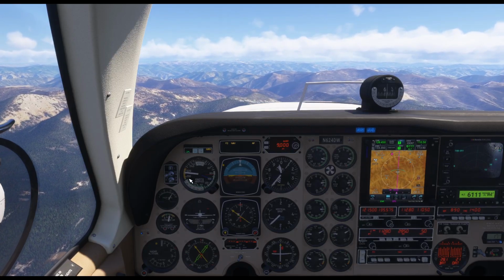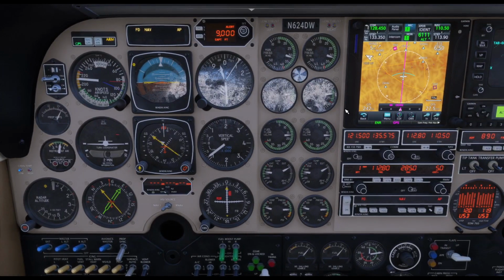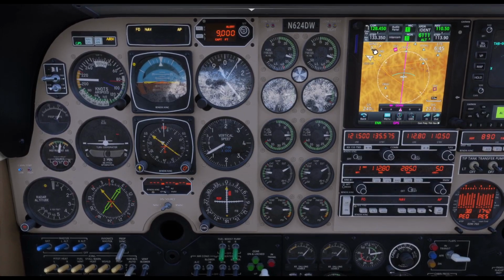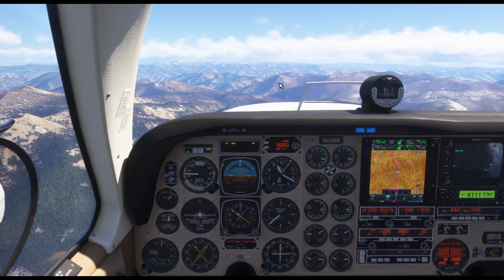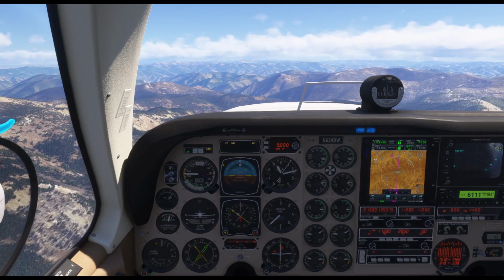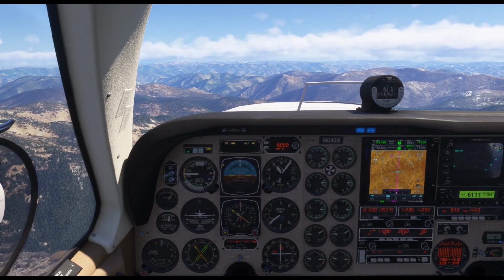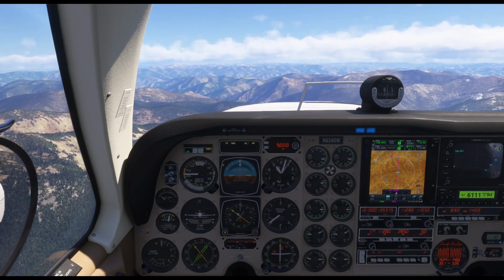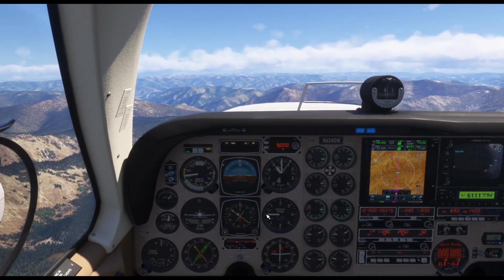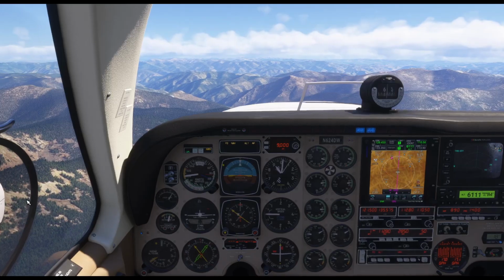And we're scooting along pretty fast. Indicated about 210, actual ground speed 241. We have a tailwind of 8 knots. Just about at 9,000 feet, just skimming across the top of the mountains. You wouldn't want to be any lower. I think those mountain tops are at about 8,200 or 8,300 feet.